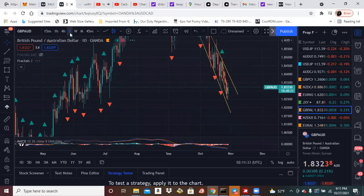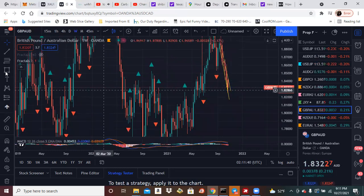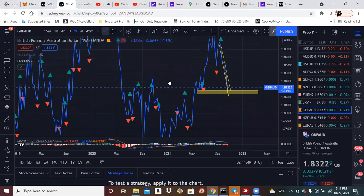Did we have a daily fractal? We have one daily fractal right there. We didn't get one right there. There's no weekly fractals, are there? No. We do have a support that was right there. I think it touched. I'm quite sure it touched it.